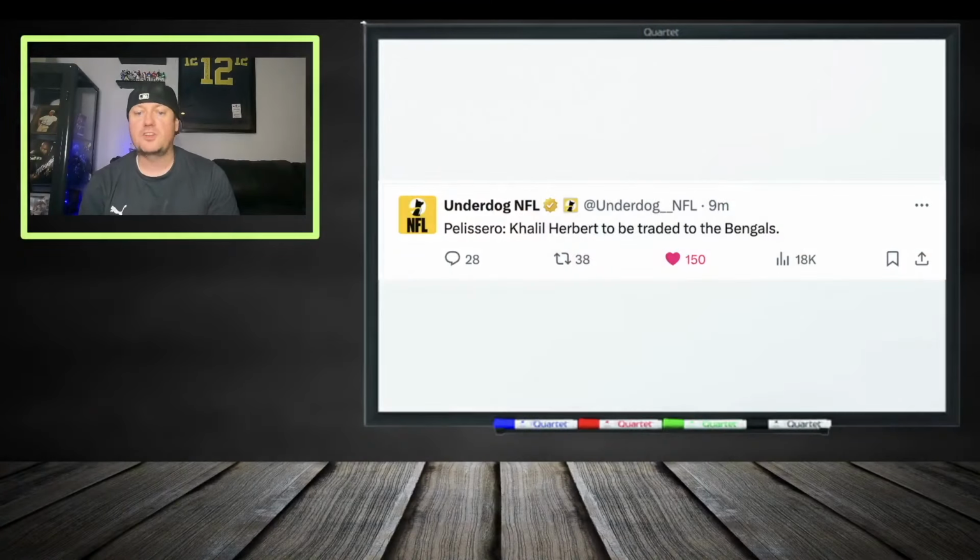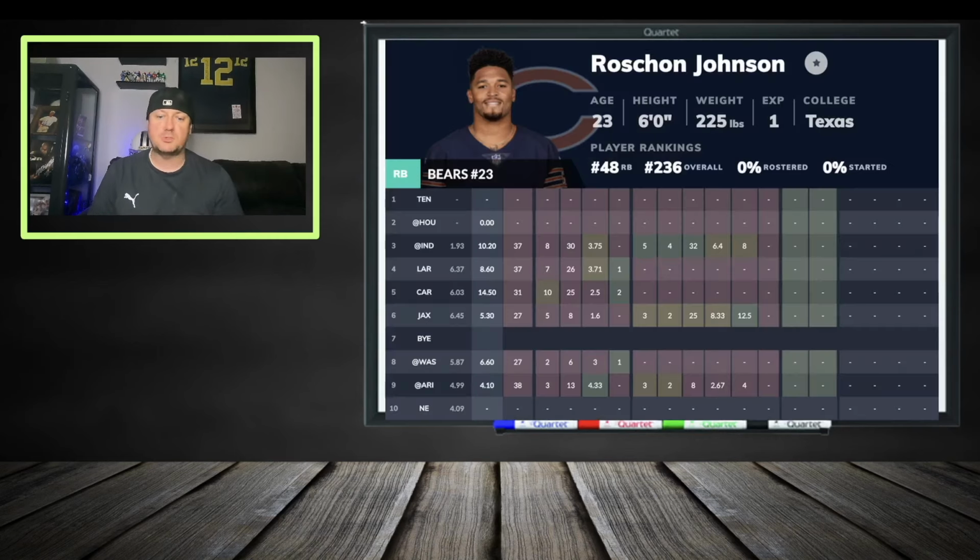But starting off, Khalil Herbert's now a Cincinnati Bengal. We all know this. We talked about it yesterday. But what's the inverse here? Roschon Johnson. Roschon Johnson's been getting the workload anyways. Khalil Herbert hasn't been a factor. So why are we looking at him? Because people are looking at him. People are talking about him. People are thinking about picking him up. People are looking at him as a stash now. And some of those people need that information, and that's why we're here.